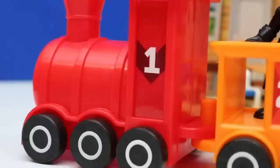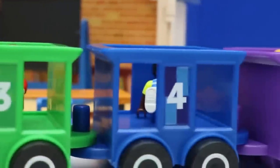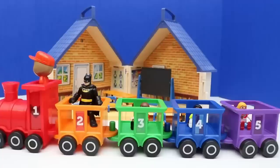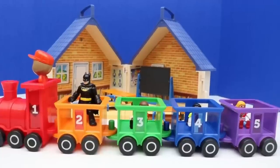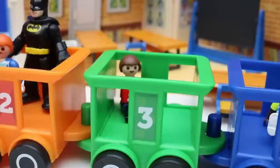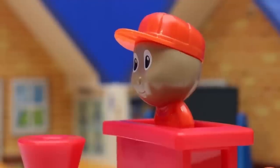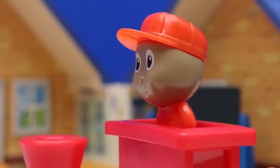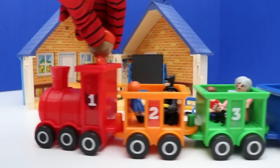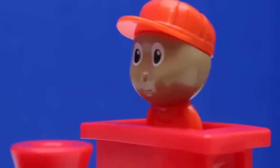That's a good question. I could ride in train car number 1, 2, 3, 4, or 5. Can you guess which train car Joey's going to ride in? Yep, train car number 2 with Batman. And our teacher will ride in train car number 3 with Sam. It's time to go. Everyone, please stay seated until the train stops. Everyone, hold on tight. It's time to hit the brakes.